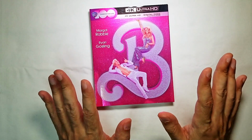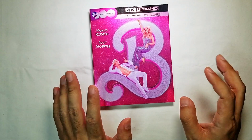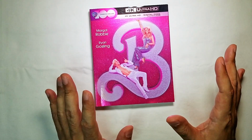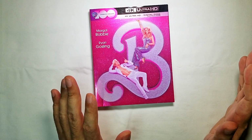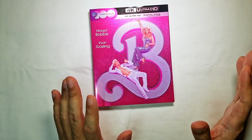And like I said, more to highlight the presentation, the appreciation of the menu screens, the packaging and all that stuff, to kind of chronicle how well these things are put together and all that.